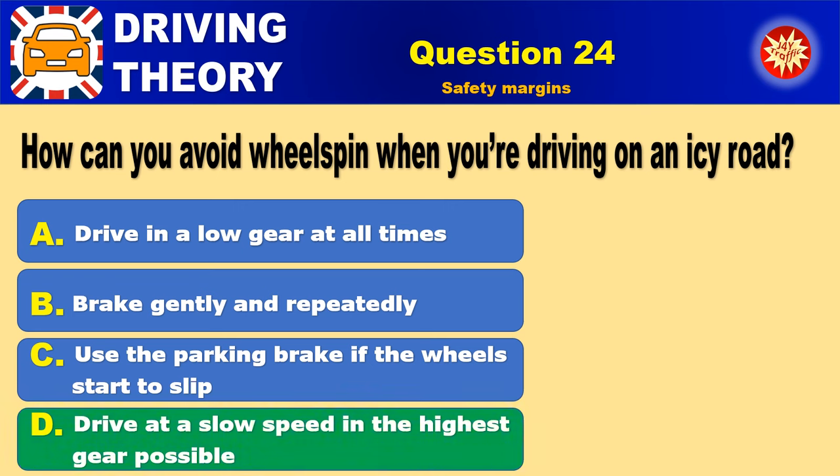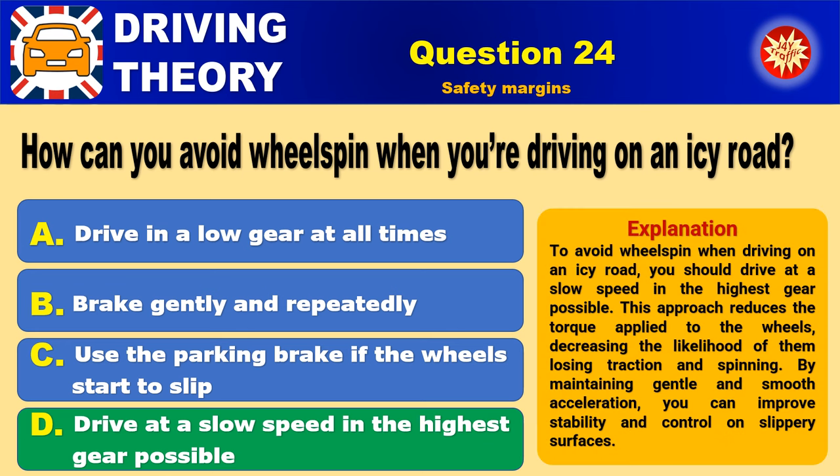The correct answer: D. Drive at a slow speed in the highest gear possible. Explanation: to avoid wheel spin when driving on an icy road, you should drive at a slow speed in the highest gear possible. This approach reduces the torque applied to the wheels, decreasing the likelihood of them losing traction and spinning. By maintaining gentle and smooth acceleration, you can improve stability and control on slippery surfaces.